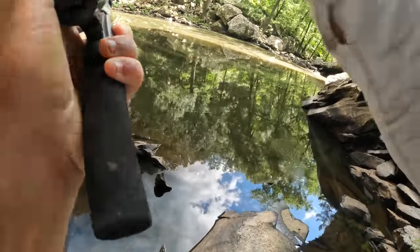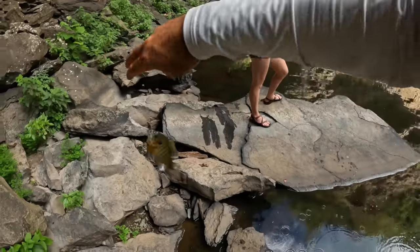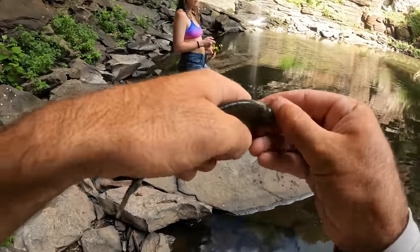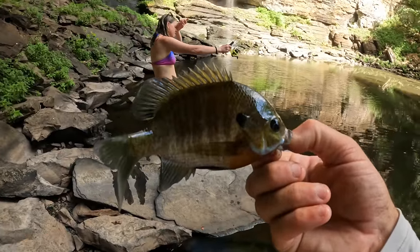Gotcha. Gotcha. What are you? He's a hard fighter. It's another big bluegill. Look at that thing. He's not that big. I say he's big. He's not that big, but bigger than what we've been catching. We'll take it.